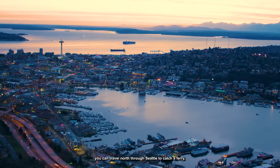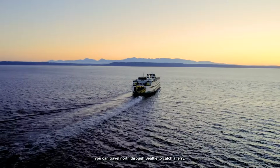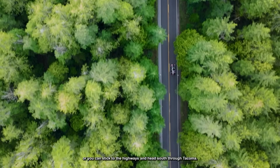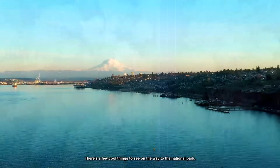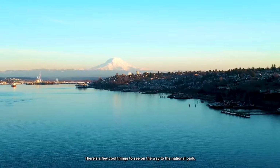From the airport, you can travel north through Seattle to catch a ferry, or you can stick to the highways and head south through Tacoma. We took this clockwise southern route. There's a few cool things to see on the way to the national park.